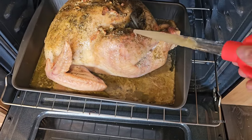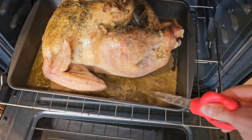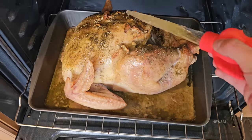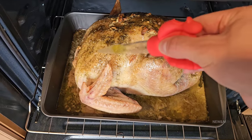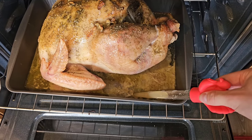Alright, it's been in here now for exactly 3 hours. For this amount of weight, it says it should be about 5 hours in the oven. So now that it's been in here for three, I think it's now time to put a tent over it so it doesn't dry out too much.